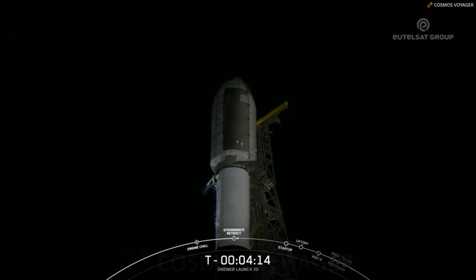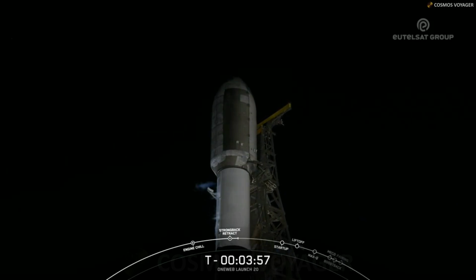And there we see those clamp arms opening up and pulling away from stage 2. Now the clamps are fully open and the strong back is beginning to pull away from Falcon 9.